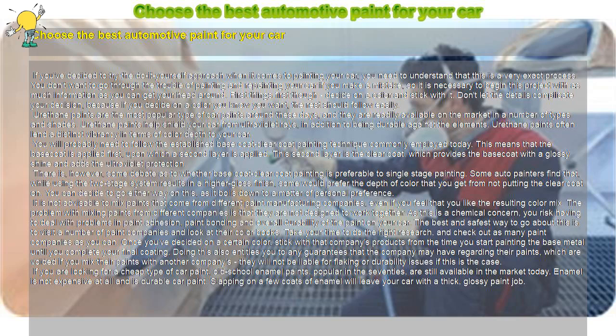Choose the best automotive paint for your car. If you've decided to try the do-it-yourself approach when it comes to painting your car, you need to understand that this is a very exact process. You don't want to go through the trouble of painting and repainting your car if you make a mistake, so it is necessary to begin this project with as much information as you can get your head around.